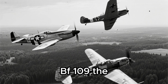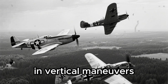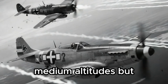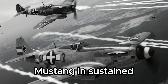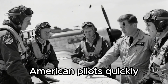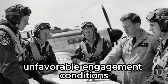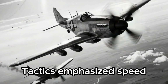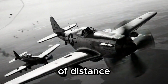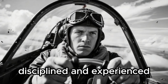Compared to the Bf-109, the P-51 had superior range, but was weaker in vertical maneuvers at low altitude. The FW-190 was dangerous at medium altitudes but lost to the Mustang in sustained combat and high-altitude speed. American pilots quickly learned the aircraft's strengths and avoided unfavorable engagement conditions. Tactics emphasized speed attacks, energy fighting, and strict control of distance. The P-51 punished mistakes but rewarded disciplined and experienced pilots.